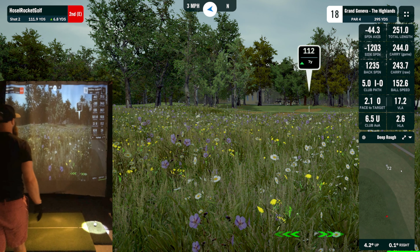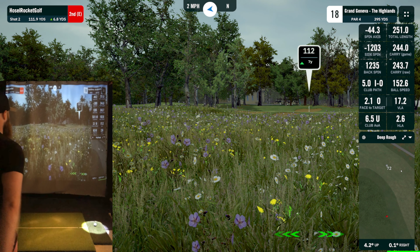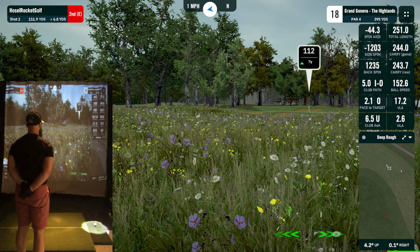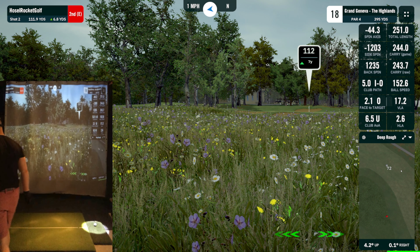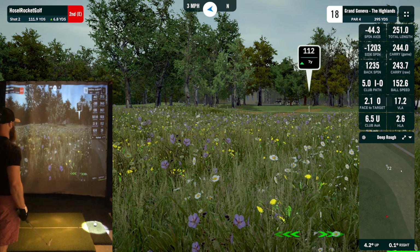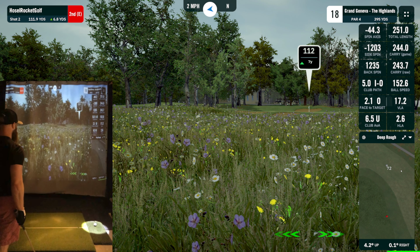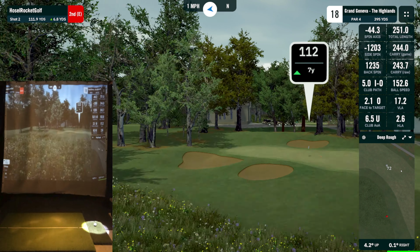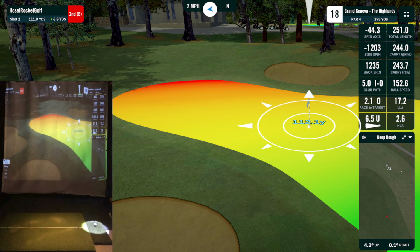We've got 112 up 7, so we're at 119, and the deep rough's going to be 21%, so another 20 yards. So we're up to like 140. I'm going to hit a full pitching wedge, try to fly at about 130, and then I think because of the spin, it's going to roll out. We are on an upslope, but let's just double check the heat map.